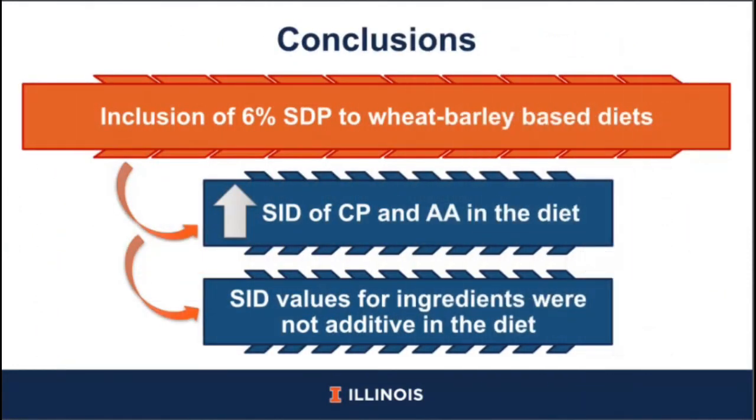In conclusion, the addition of 6% SCP to wheat and barley-based diets increases the SID of crude protein and amino acids originating from other ingredients in the diet, and therefore values for SID of crude protein and amino acids determined in individual ingredients are not additive for these diets.